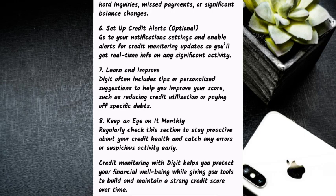Credit monitoring with Digit helps you to protect your financial well-being while giving you tools to build and maintain a strong credit score over time.